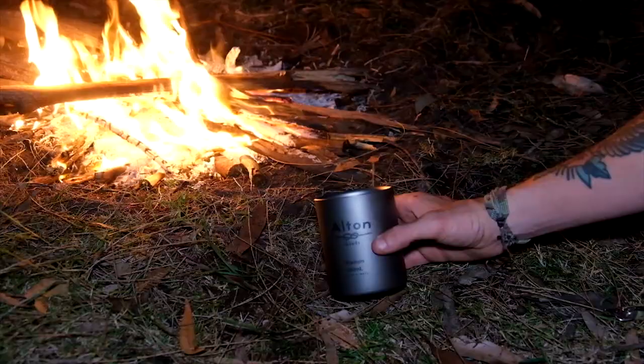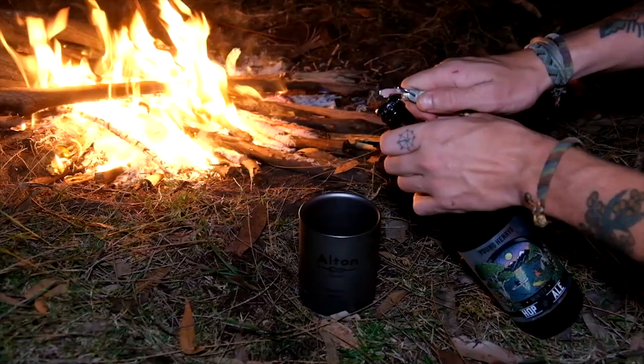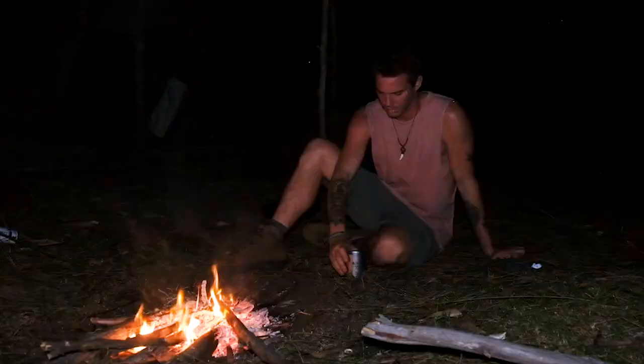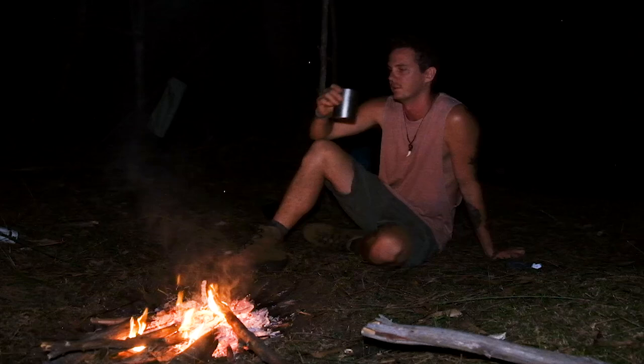So I just got my new Alton Goods Titanium Double Wood Mug. Great little piece of kit, this thing. Keeps your cold things colder and your warm things warmer. Still smells good. Oh yeah, that is delicious.